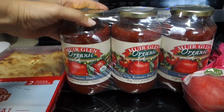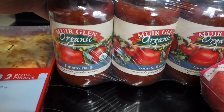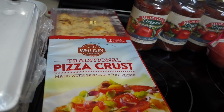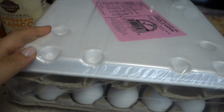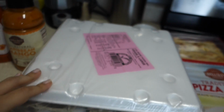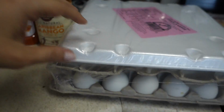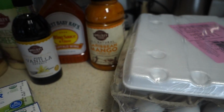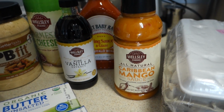Then I bought this 3-pack of organic tomato sauce. Some pizza crust for those days that we want pizza. Some eggs. They didn't have anything organic that I saw, so I just went with this basic pack that had the most eggs in it. 5 dozen eggs. All natural Caribbean mango sauce.